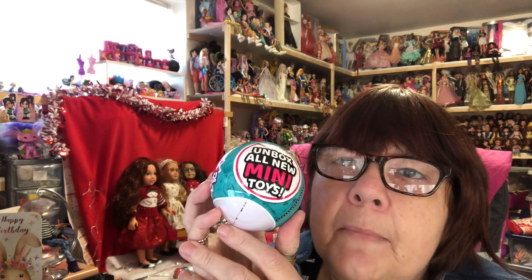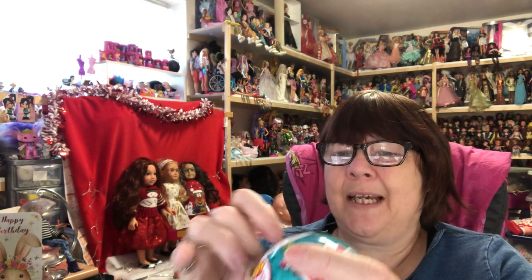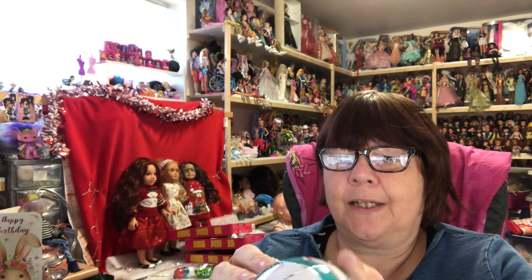And then I couldn't resist. I got another one of these, the toy ones. I liked the toys. Yeah, it's Mini Brands toys. So I thought with it being Christmas, I could use them to do a doll scene with the toys, couldn't I?